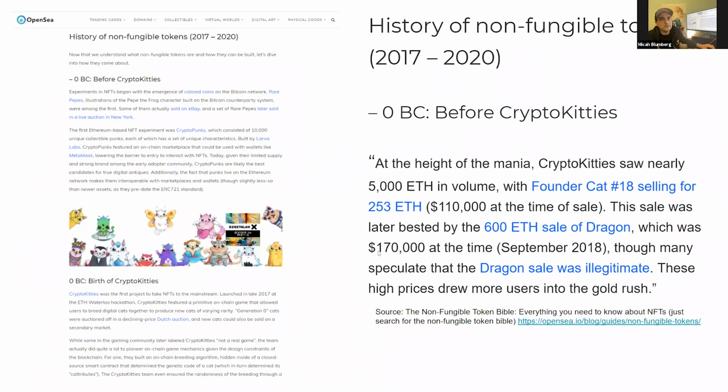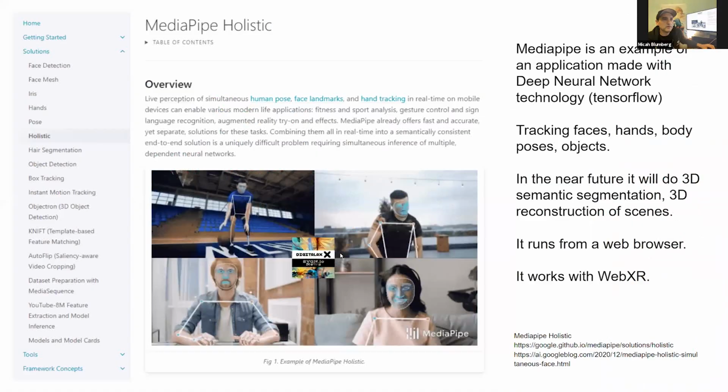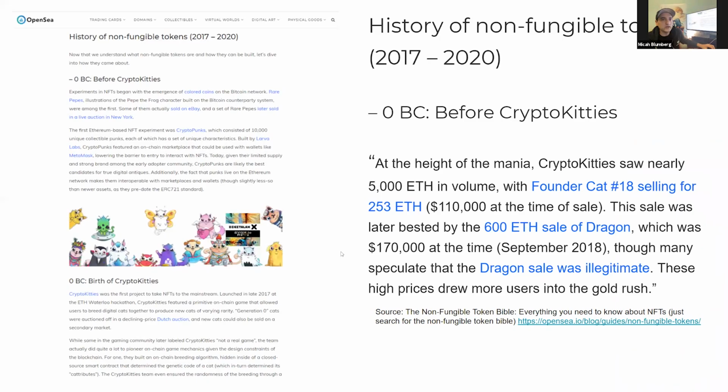So Emma mentioned the CryptoKitties in the last video, and so I looked up the history. And you can check out OpenSea has this great resource. Look up the non-fungible token Bible on your search engine, and you'll find it. And so it's really interesting that it dates from 2017 to today, and this great history of allowing NFTs to bring us unique art.